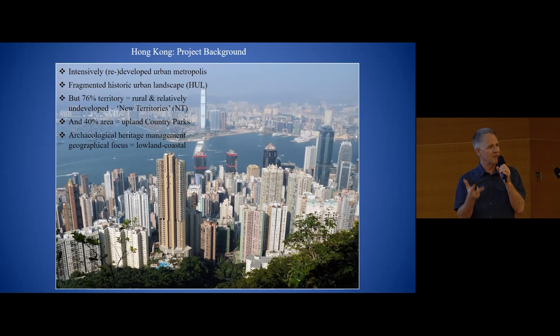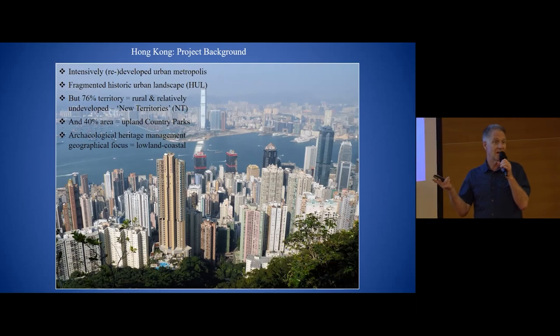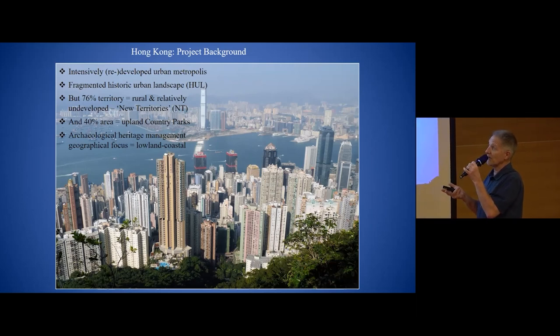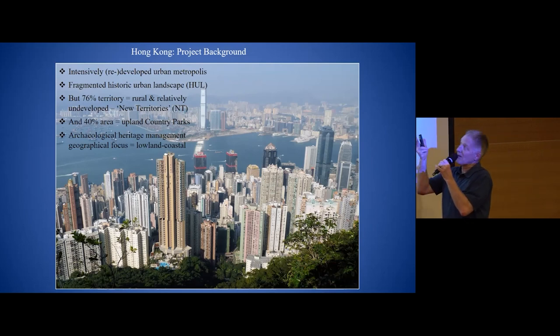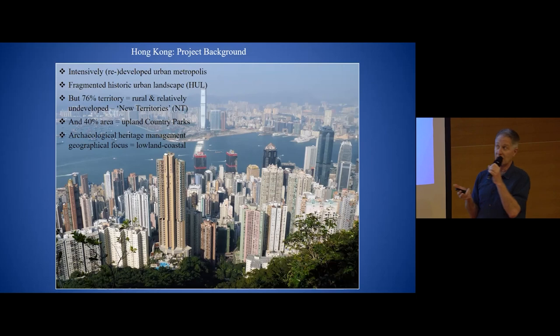But 76% of the territory of Hong Kong, even today, is rural and relatively undeveloped, the so-called New Territories, so named in 1898 with the lease of that area to the British government at that time from the Qing government of China. 40% of the area of Hong Kong is these upland country parks, which are protected areas in the mountains.